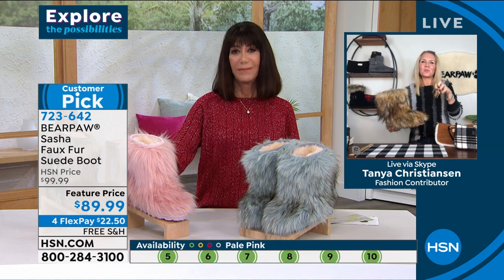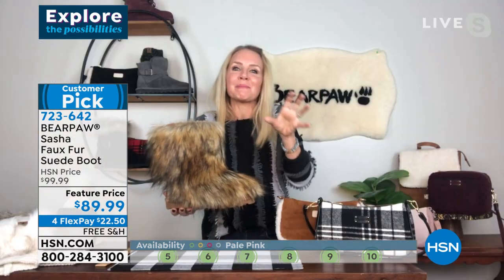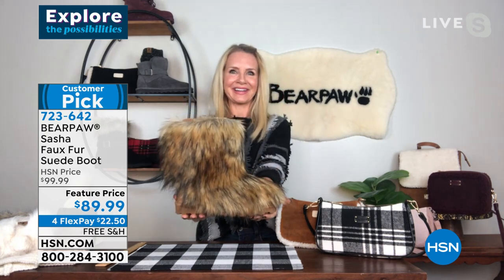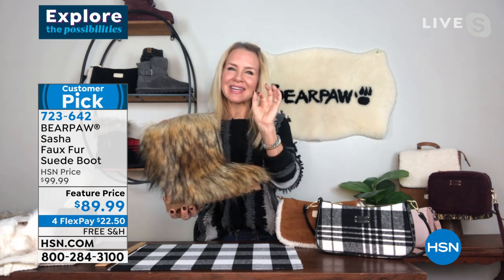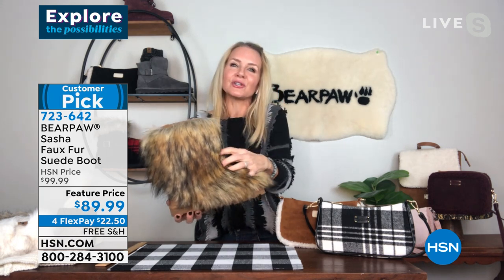Beautiful. So grays, winter whites, even reds. I love mixing red and pinks together. So that pink is beautiful, very, very feminine. Look at the hickory. Remember a bit ago we were talking about how our faux furs, BEARPAW faux fur, hits a little differently because it's three-dimensional. It looks and feels real, but of course it's faux.